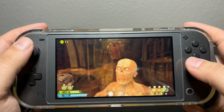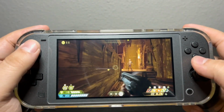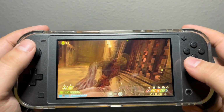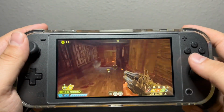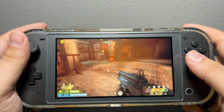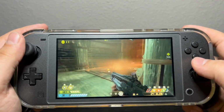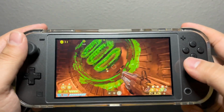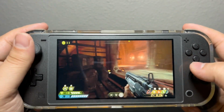One of the most notable ones has to be Doom and Doom Eternal. Those have to be some of the most impressive ones that have come out for the Switch because they are playing natively. You don't have to be logged into a server, you are playing on the Switch. Yes, of course, they do look way worse than the PC, Xbox and PlayStation versions of them, but you can still play this on the go, no problem. If you are into shooters, make sure you get yourself this game.